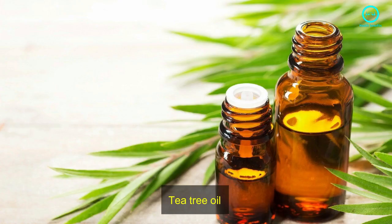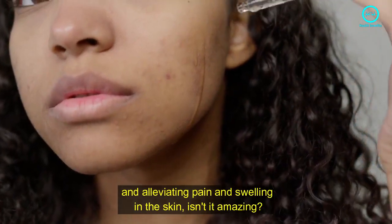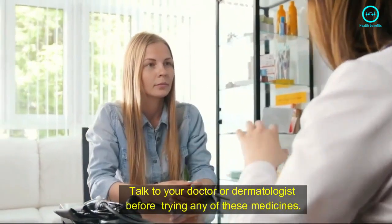Tea tree oil. Tea tree oil prevents the proliferation of cystic acne and is great for acne and alleviating pain and swelling in the skin. Isn't it amazing? Talk to your doctor or dermatologist before trying any of these medicines.